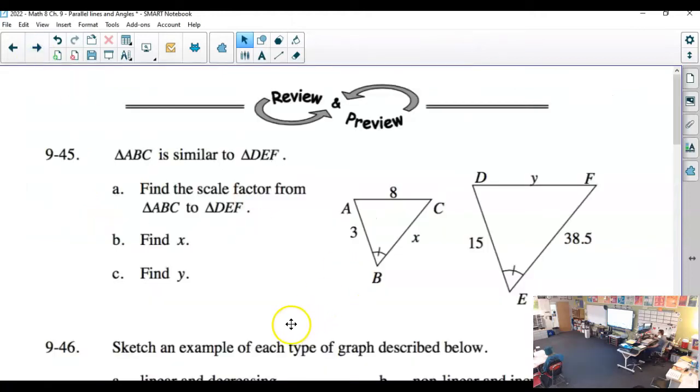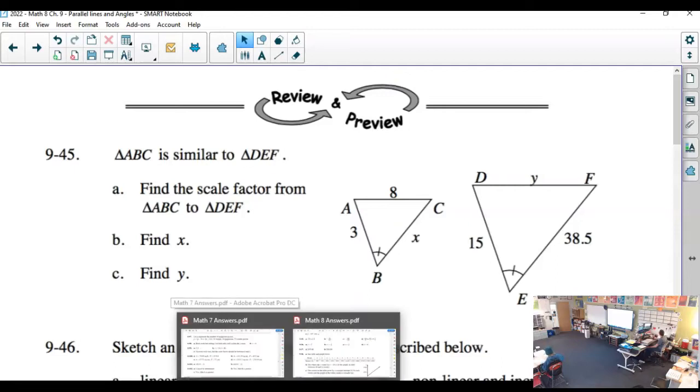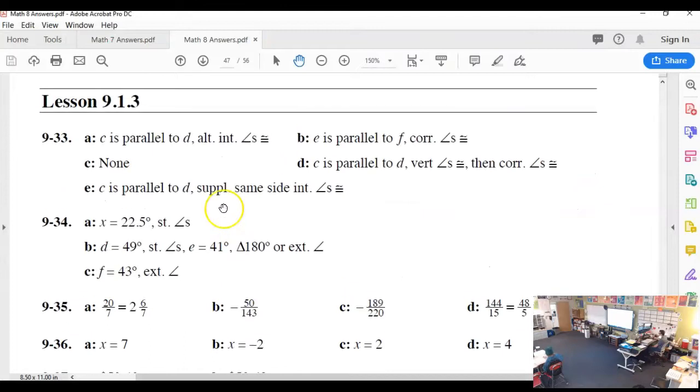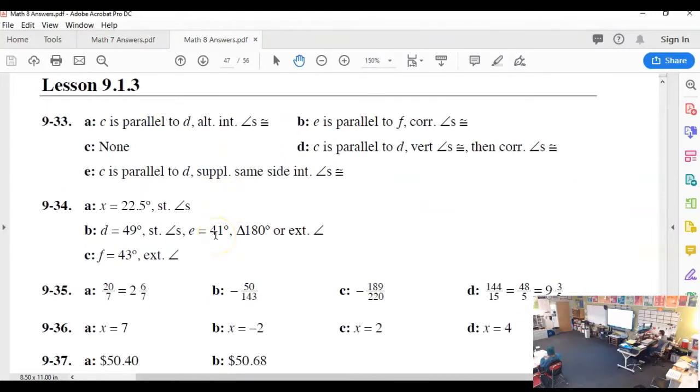So let's start with a little bit of, do we need to check homework? What's due today? No, 913, we didn't go over it very long, did we? We really quickly looked at it yesterday. Well, 914 is not due till tomorrow. So we can check that tomorrow, but 913 is due.